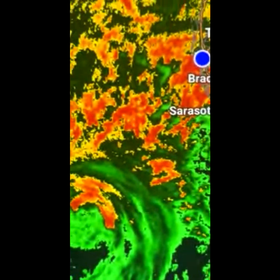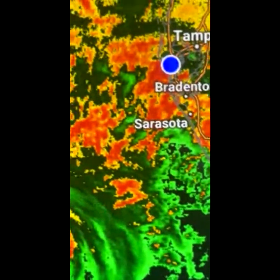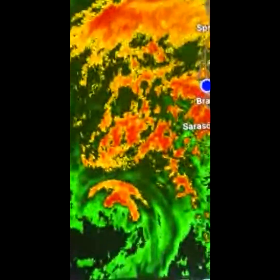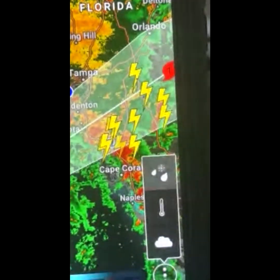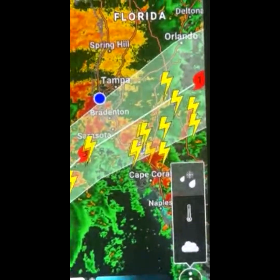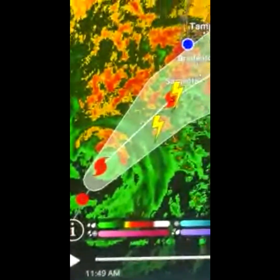This is the last hour loop. That's where I'm at, right there where it says Bradenton. Between Bradenton and Sarasota is where they're expecting the eye to make landfall. I don't know if I can freeze this, but you can see there's the official track. There's the lightning. It says it's going to make landfall right there. But the eye looks like it's just on the outside of the cone.